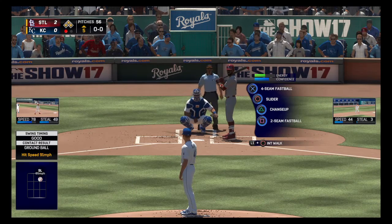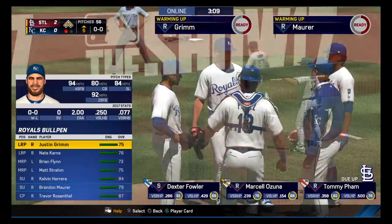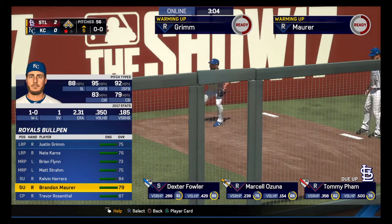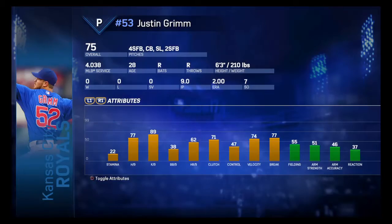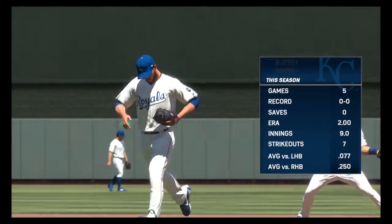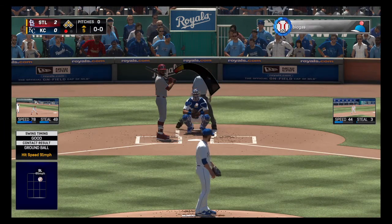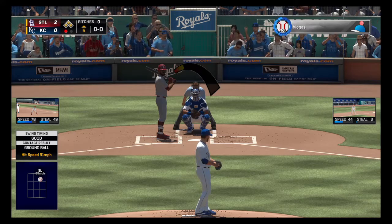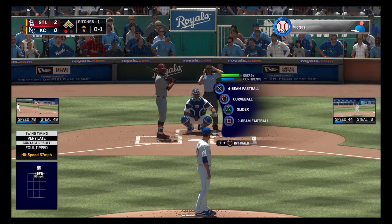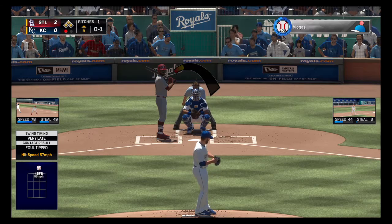Some action out in the bullpen. Couple of right-handers starting to loosen up. Now time is called, and this could very well be to buy a few more pitches for those relievers. Justin Grimm is going to take over here in inning number 5, so it'll be a bullpen game from here on out. Justin Grimm, first delivery to him on the way, and this is going to be a foul ball. 2 runs, 5 hits, and no errors so far for the Redbirds.